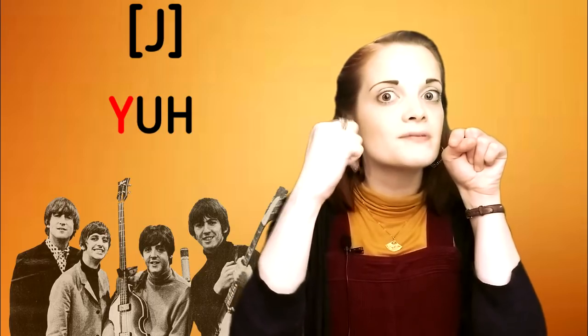Let me show you slowly. Sides of the tongue up to the roof of the mouth. Create that narrow space in the middle. And sound the Y sound. Y. Y. And as you do that, you should be able to feel the air going through the middle in that little gap, and the back of the tongue should drop down.